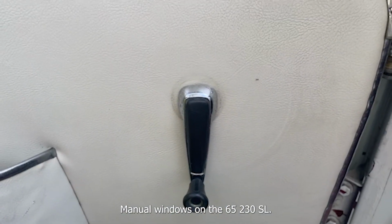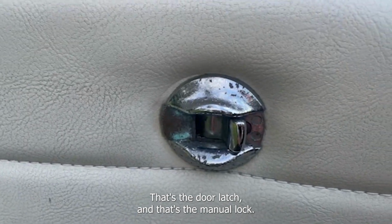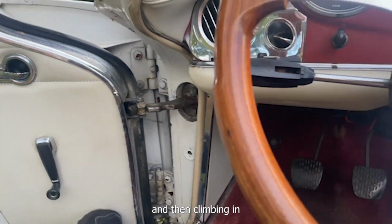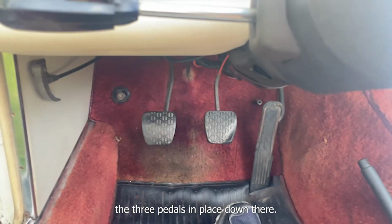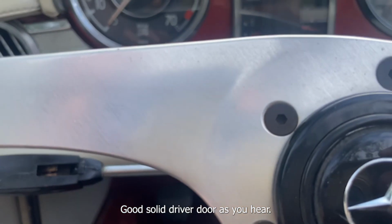Manual windows on the 65 230 SL. That's the door latch, and that's the manual lock. There's a mat pocket here. And then climbing in, as you see, it's a 4-speed manual. So you can see the 3 pedals in place down there. Good solid driver door, as you hear.